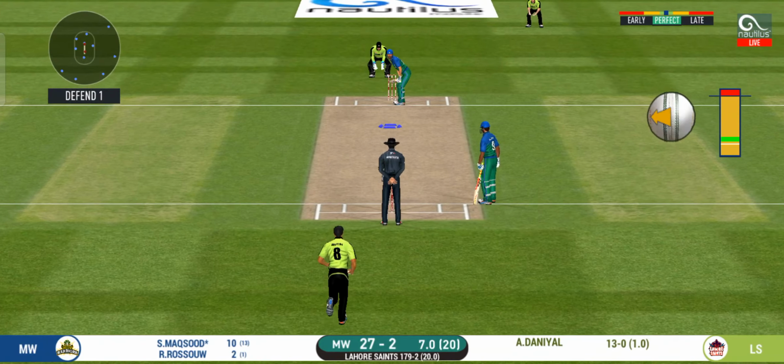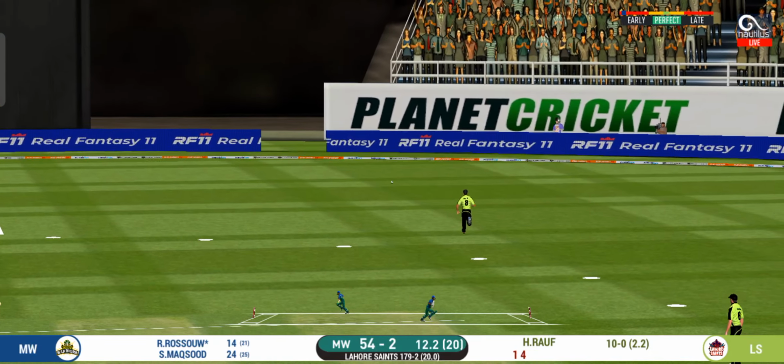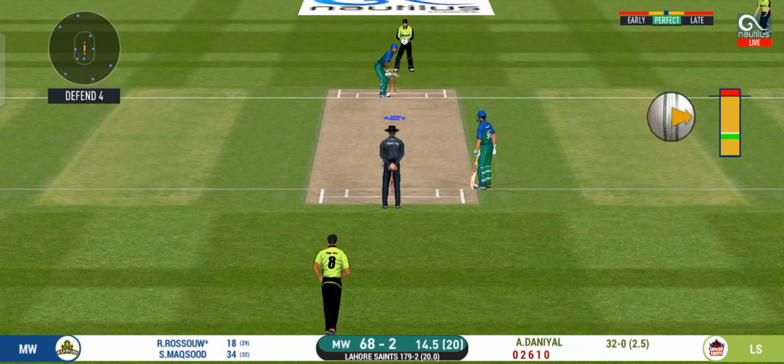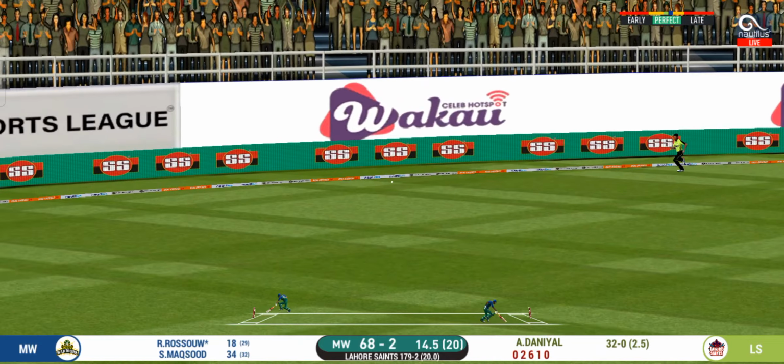Magnificent striking from the batsman. And he helps himself to a six. Crunched for four. Picked up the length so quickly. Edged and four. That is six. That is just magnificent. It's the batsman with the shot. Nicely placed, nicely timed.